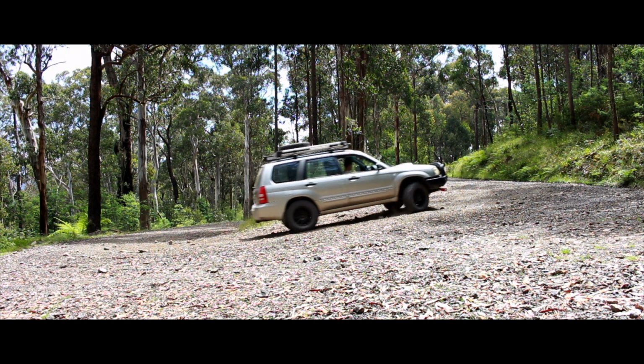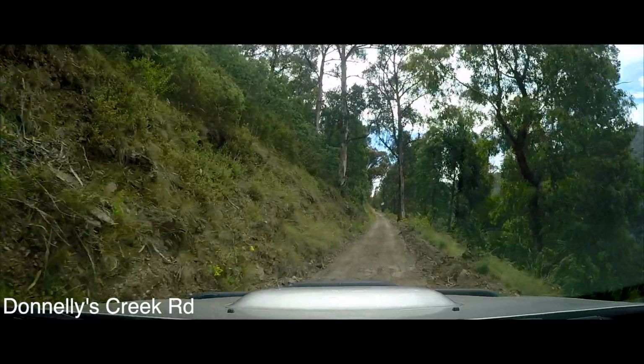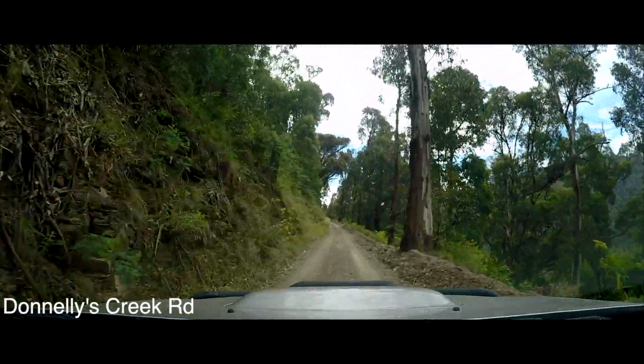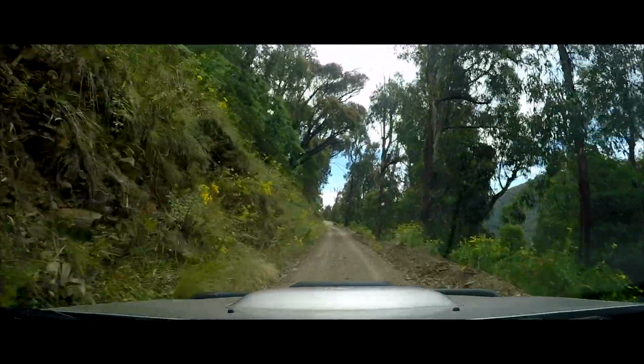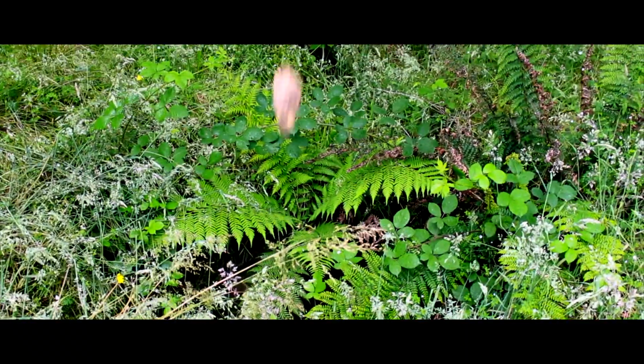While the Donnelly's Creek Road is very easy to drive, the road is very narrow and there are some very steep drops on the side, so always take caution on this road. Also, with a rich mining history, stay on the tracks as there are mine shafts littering this forest throughout this area. Check out this hidden shaft I found right next to the roadside.